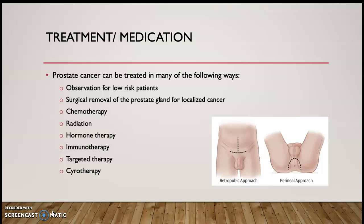Immunotherapy is when drugs are administered to a patient with the expectation that their own immune system will then recognize and destroy cancer cells double time. Side effects are similar to other treatments.